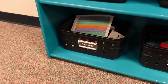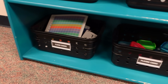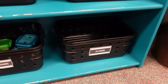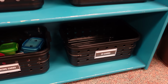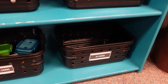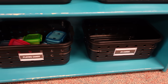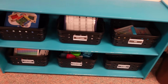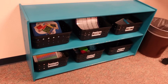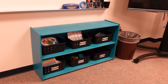I need to make a label. This one says flashcards, but I think I'm gonna rename it Math Facts. I have playing cards and then 24 cards, which I have personally ordered 1 set, but I wanna get some more sets because I love playing 24 with my students. None of my students seem to know what the game is, so I'm gonna have to teach them once it comes. But eventually I would love to be able to get more sets. They're just kind of pricey, so either it's gonna be a little at a time type of thing, or I'm gonna have to try to get some donations.